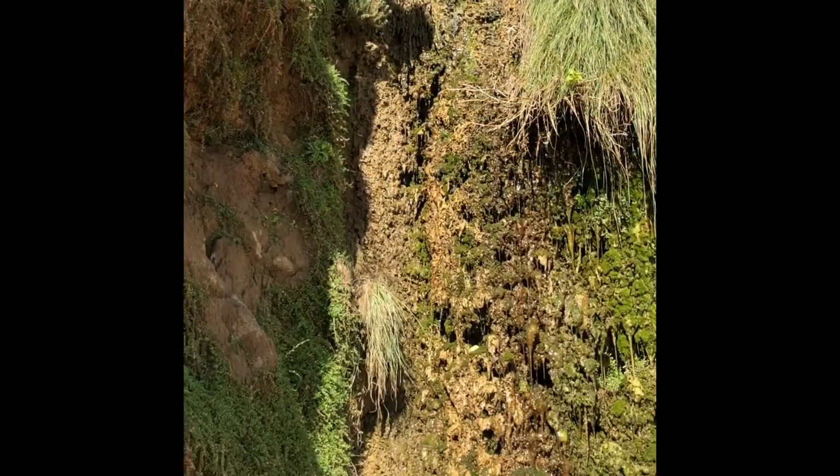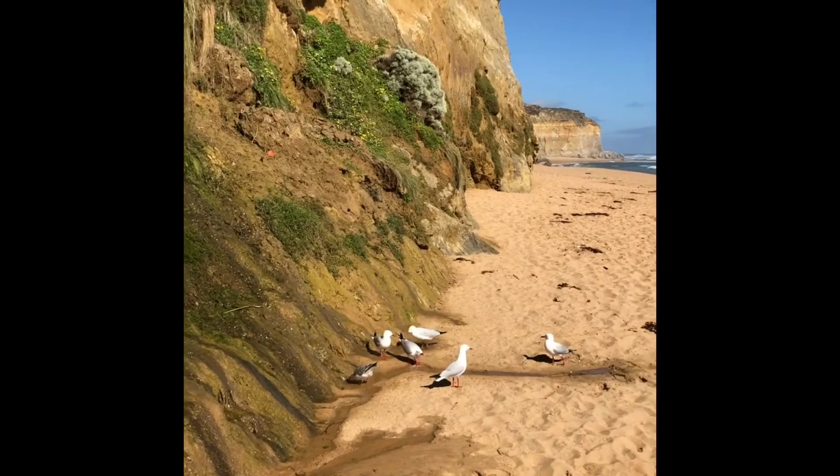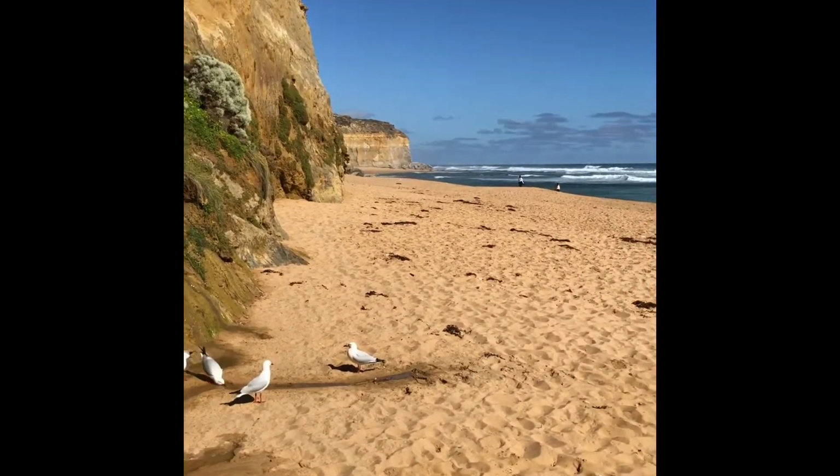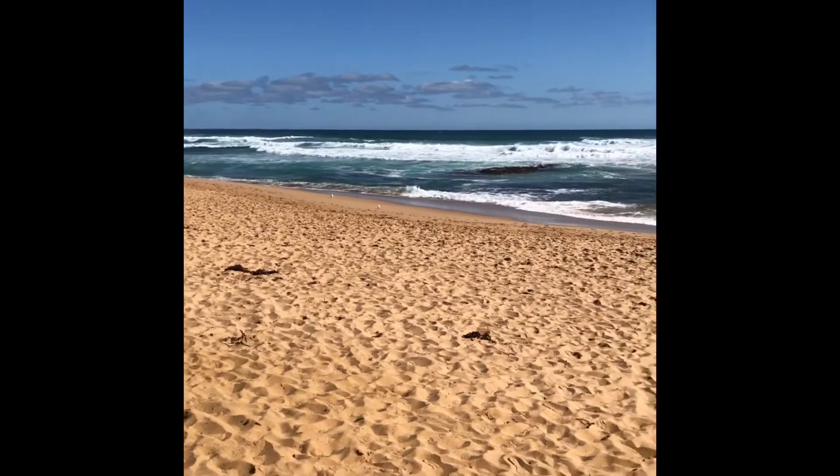Just arrived at the Gibson Steps, then you see something like this coming out of the side of the mountain ridge. They're just having a nice drink. And we walked all the way down, 90, almost 100 steps to get down to the ocean. So we just got to find out what the Gibson Steps are.